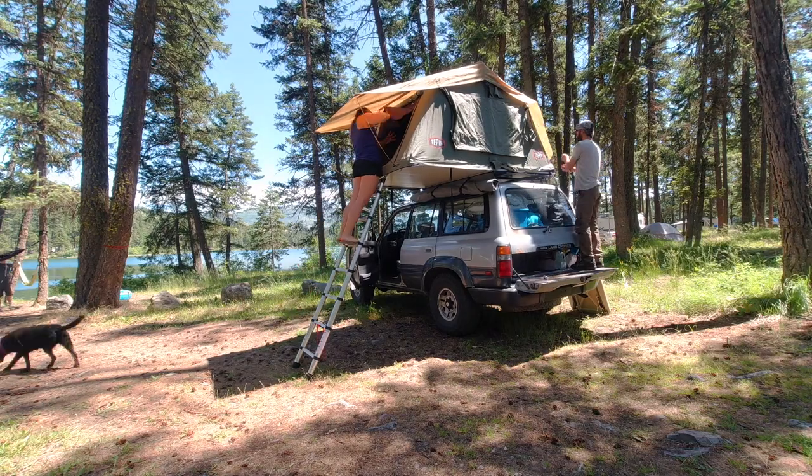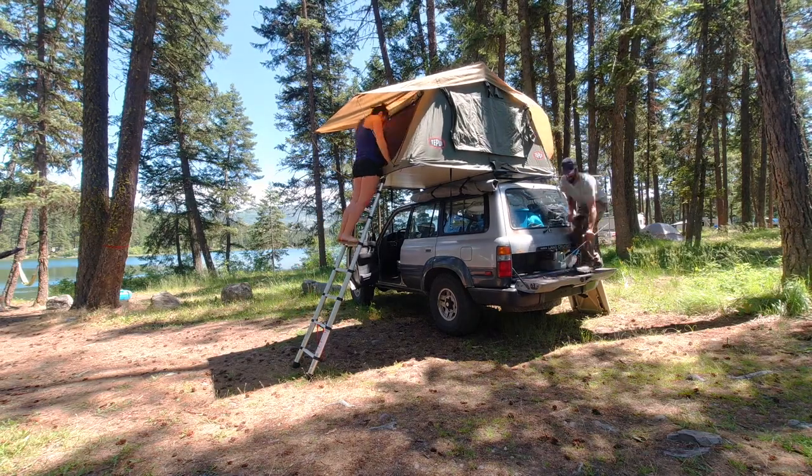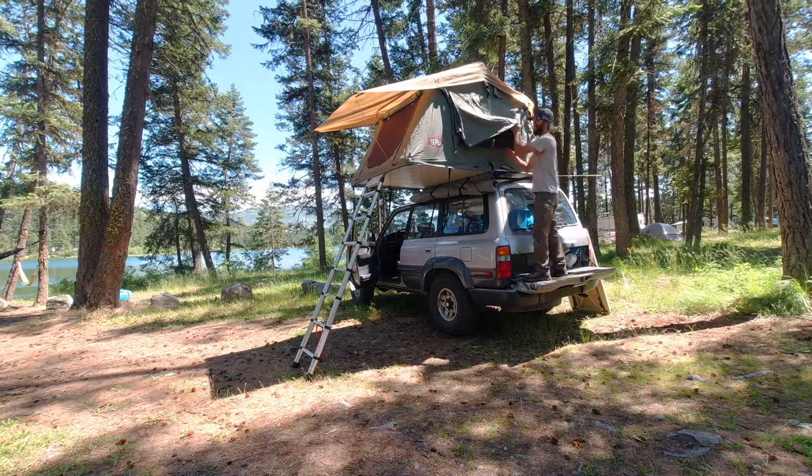Number two, being 7 feet off the ground offers some peace of mind from wild animals. Here in Montana, I don't go a single night outdoors without wondering if a grizzly bear is going to explore my campsite in the middle of the night. I sleep soundly knowing that it would be difficult for a bear to climb into my rooftop tent.